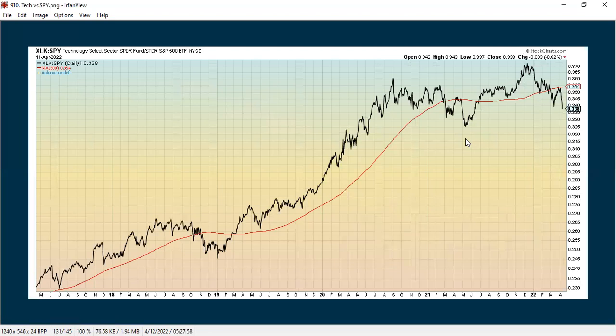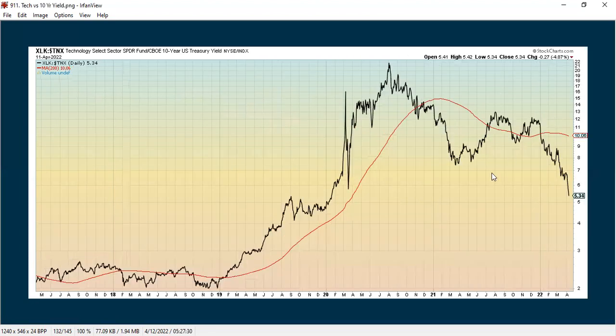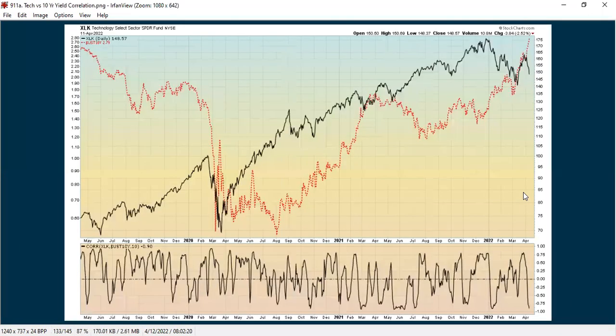Here is tech against the S&P, which is really underperforming the broader market right now. And this is tech against the 10-year. It just shows that interest rates are going faster than stocks are going up with tech. And I have another chart to show with this too. We're seeing a real strong inverse relationship. Interest rates go up, tech stocks go down. And I actually have a correlation chart that I'll show right here.